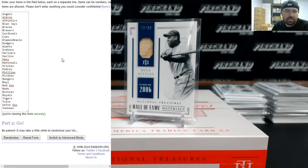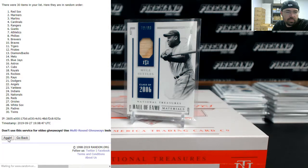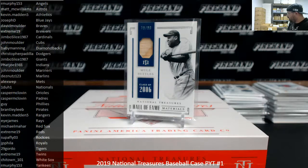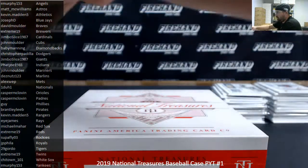All right, guys, 3 times. If your team's at the top, the Mule Suttles is yours. Good luck. 1, 2, 3. All right, the Astros. Astros belong to Matt McWilliams. Okay. All right, guys, I'll recap your hits here in a moment.